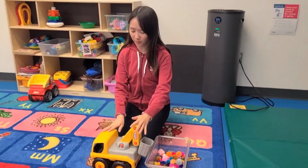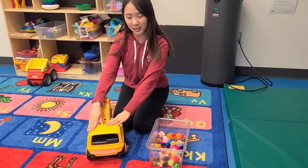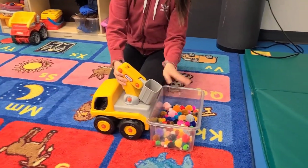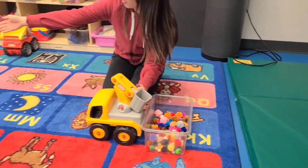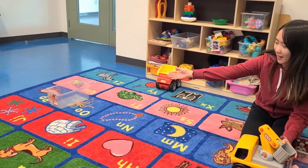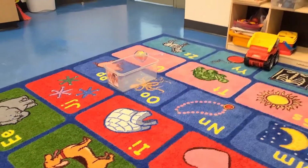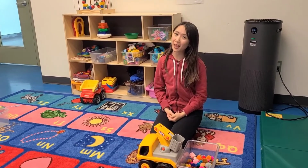Hello, hello. So this is a fun game that you can play at home today. Miss Jamie has an, do you know what this is, friends? Excavator, yes. So look, here we can take some pom-poms and we are going to move them all the way over there to that side. You see the empty container over there? Yep, that's right. So this is our mission for today. Can you help Miss Jamie with that?